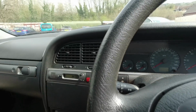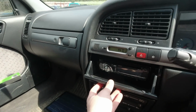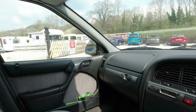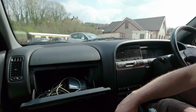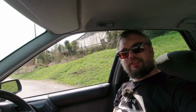nice proper indicator noise, and it's interesting that it actually feels more spacious in here than the C5. Everything just seems a little bit further away, which is quite peculiar, given I'm pretty sure the C5 is a bigger car. But typical very comfortable driving position, huge windscreen, so a great view out. And yeah, we've got a glove box over here as well with some goodies like actual sat nav, proper old school. Twin airbags on this later one.